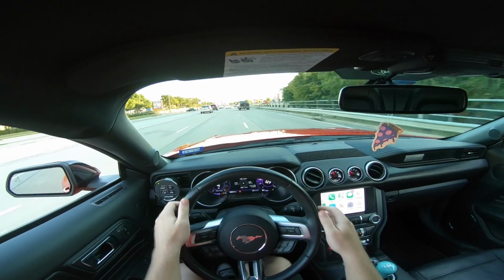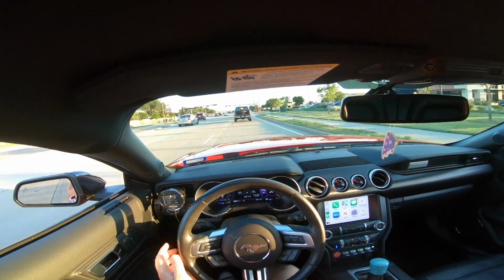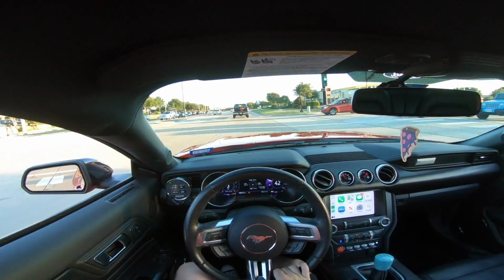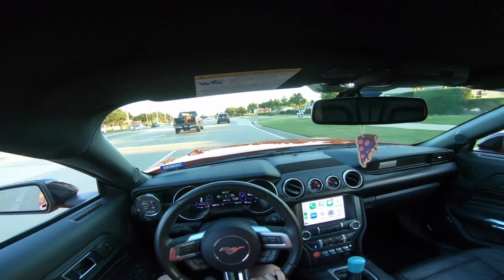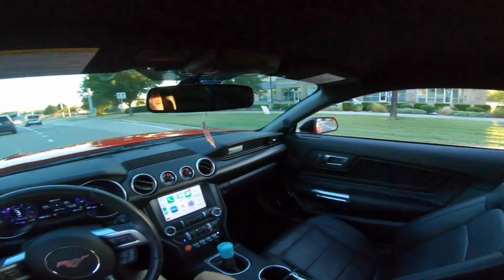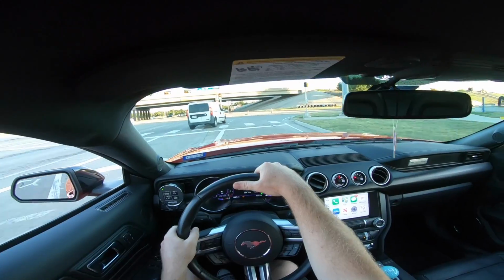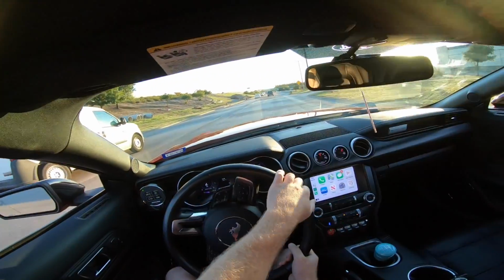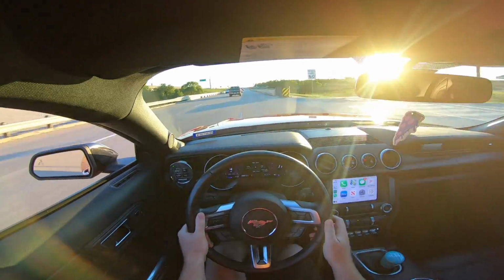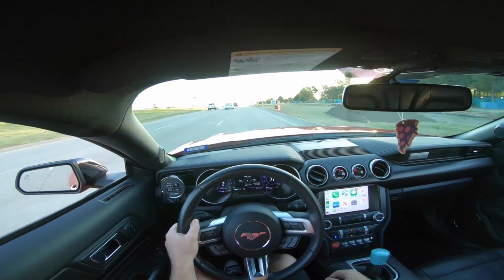Slide in here. Sometimes I don't realize how loud it is. It's always loud, but I forget how loud it is once I downshift to a high RPM, or once I really get on it. It's just brutal. Woo! God, it's just ear piercing.